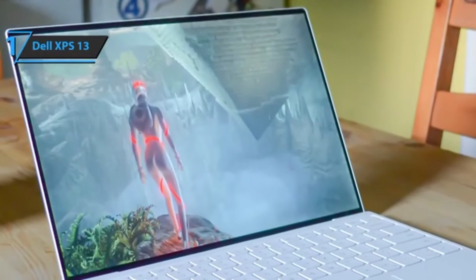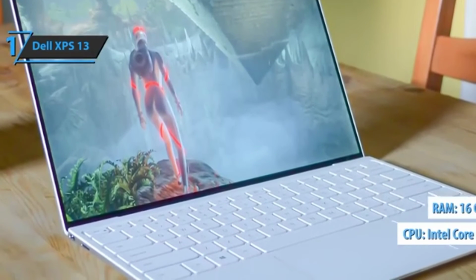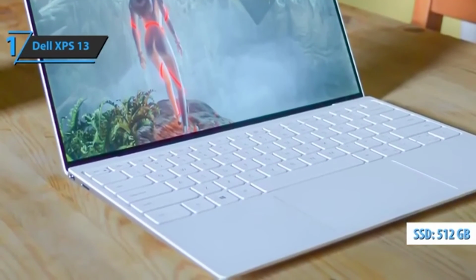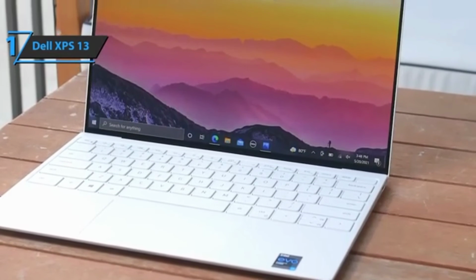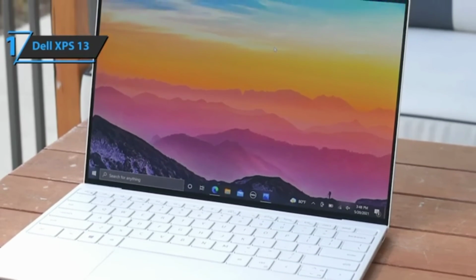This model comes with an Intel Core i7-11950H processor, 16 gigabytes of RAM, and 512 gigabytes of storage space. The computer performance was surprisingly good. A capable machine that can cope with demanding programs and perform more difficult tasks. The XPS 13 should work easily throughout the working day, although this again depends on its use.